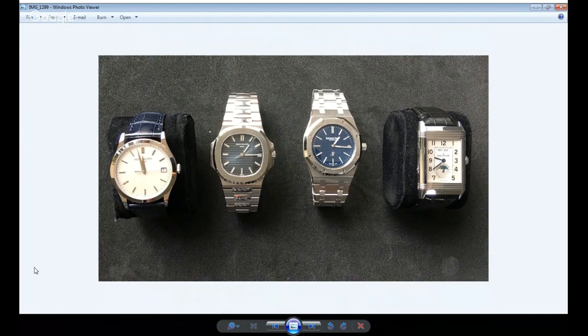Mm-hmm. Well, Holdworth 333 had a good idea. You think of Skydweller. Rolex is too tacky to include. I'm sorry. What do you think? Is Rolex too tacky? I'm trying to think if it would fit in well or not. No. No.